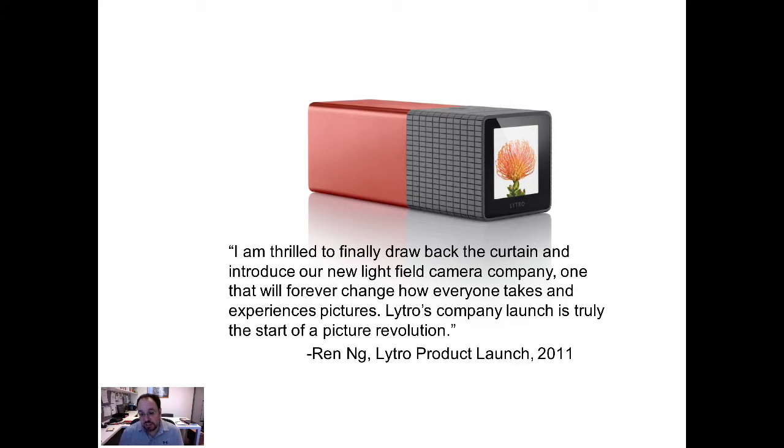So this was the initial Lytro product. It was a small, simple camera, very elegant. Steve Jobs loved the design. And you could just take a picture and you could do everything that was promised there regarding refocusing. And they thought it was going to change how we thought about photography. But notice, who was their customer here?